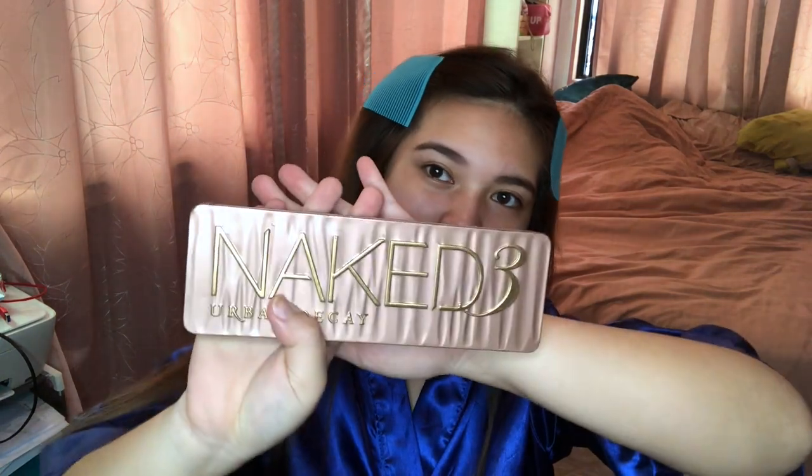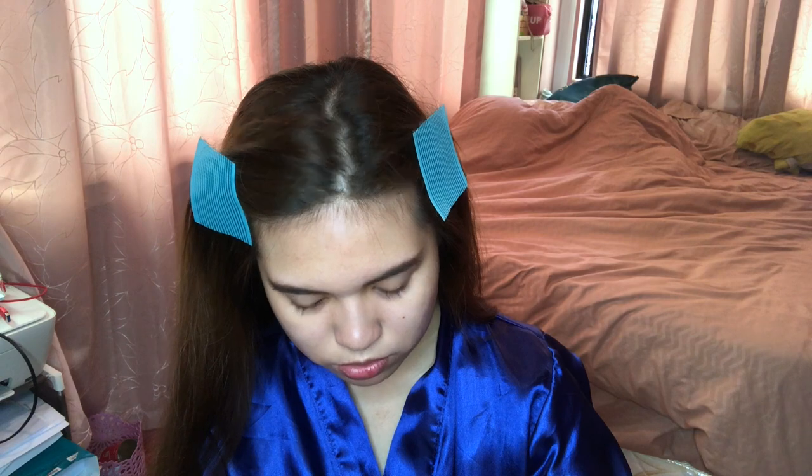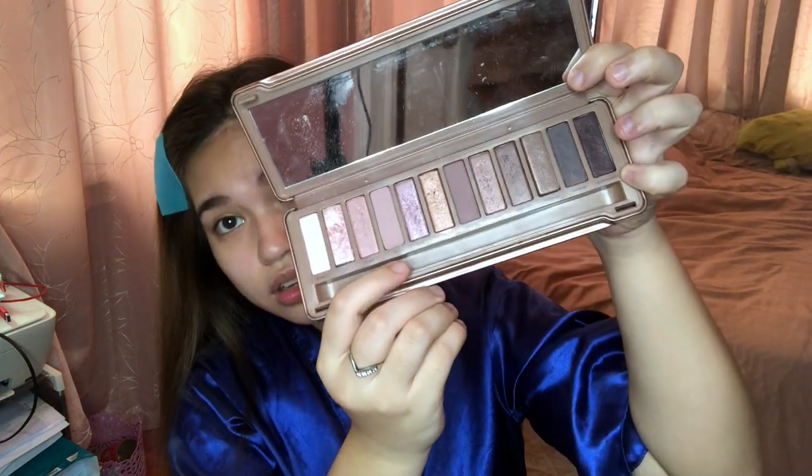I usually use my finger. So I have my Naked 3 Urban Decay. I got this in Qatar from Sephora. I don't know what I usually use because it's been a while. I don't know what I'm thinking. So I guess I'm gonna use the shade Life. Just put some color in your eye.